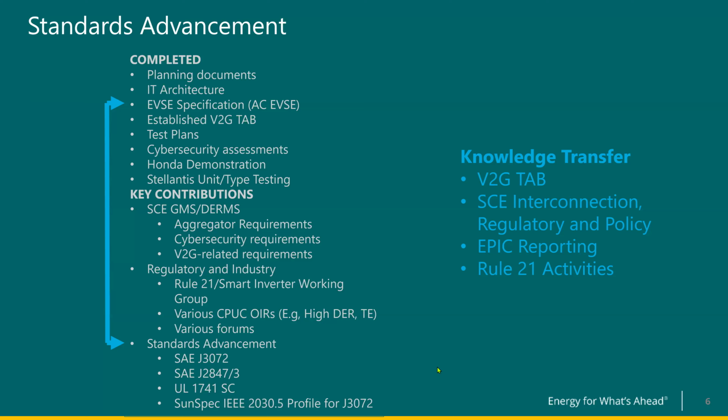That standard applies to the AC EVSE, and there was a lot of work and a lot of theory that was established with the working group here, establishing this new standard, which is to be published in the early part of next year. It really lays out how an SAE J3072 certified vehicle and a UL 1741 SC certified EVSE can connect together and interoperate, allowing features such as roaming and providing for the safety and control aspects that are required in the interconnection codes.